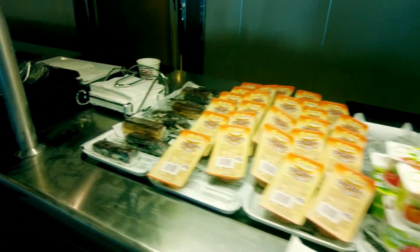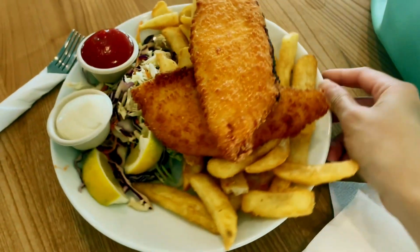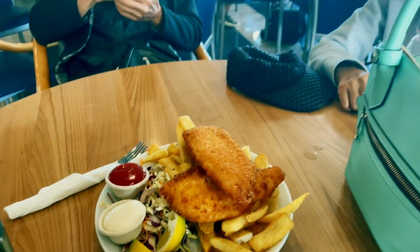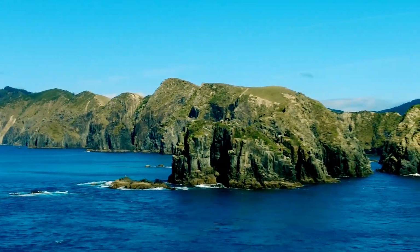Once we were on board the Blue Bridge ferry, we settled in with some fish and chips, a classic. Fish and chips, $2.50. And we soaked in the stunning views of the Cook Strait.